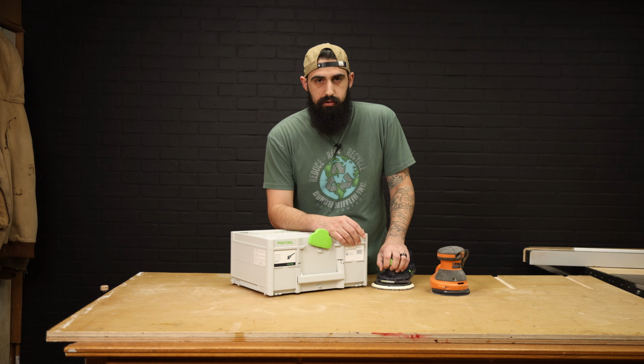Now, I do want to say a lot of people have good things to say about the Mirka Duros. I've never used it, so I can't give you my personal experience, but from everything I've seen, it looks like a pretty good sander too. So maybe that's something to look into if you don't want Festool products in your shop. Why don't you make like a tree and get the f out of here?